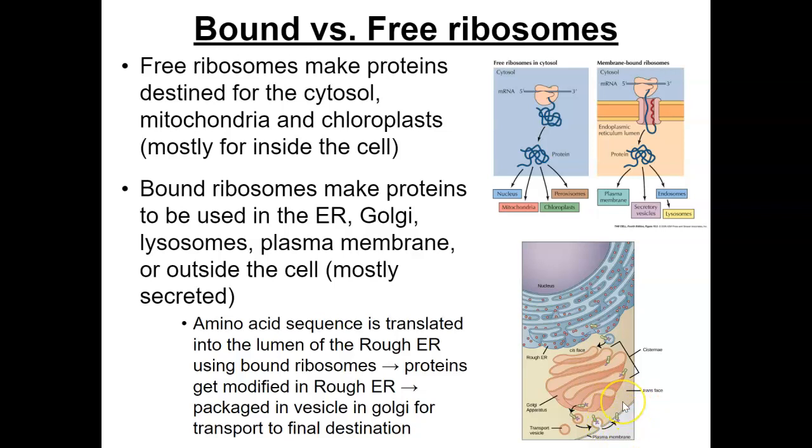So, for example, if it's going to be a channel protein or a pump or a receptor protein in the membrane, it would have to go through that process. Proteins that are going to be secreted from the cell itself to do a job outside the cell would also go through this process. The difference is instead of incorporating the protein into the membrane, the protein would get released outside of the cell.